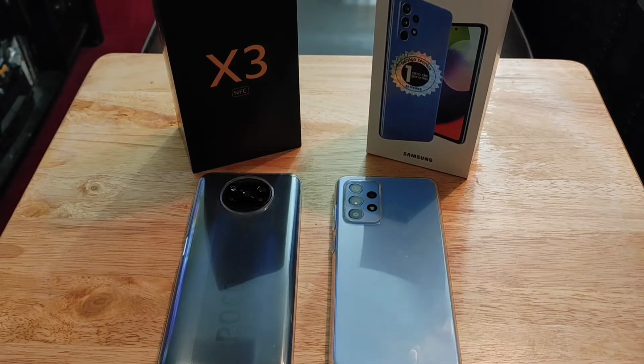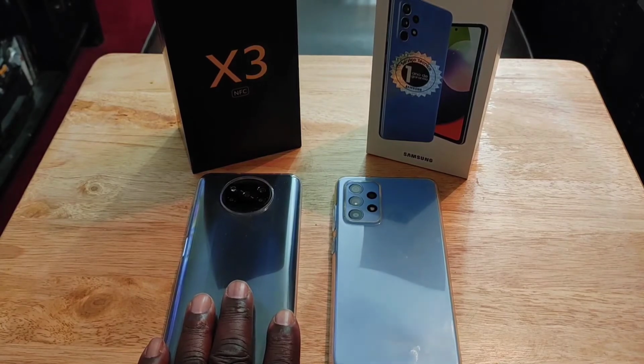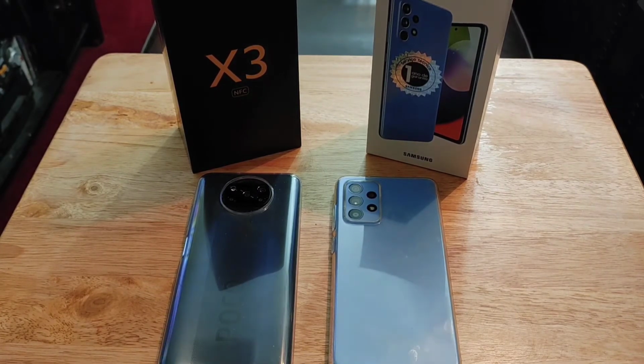The Poco has a 64 megapixel main camera, a 13 megapixel ultra wide, a 2 megapixel macro, a 2 megapixel depth sensor, and it shoots at 4K at 30 frames per second, 1080p at 30 frames per second, and a 20 megapixel selfie that shoots in 1080p at 30 frames per second. This thing does take good quality photos and videos. All right, just want to make that clear.